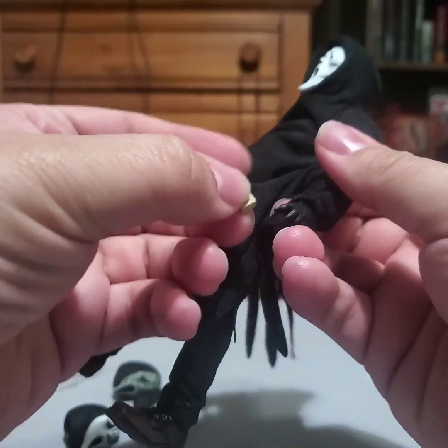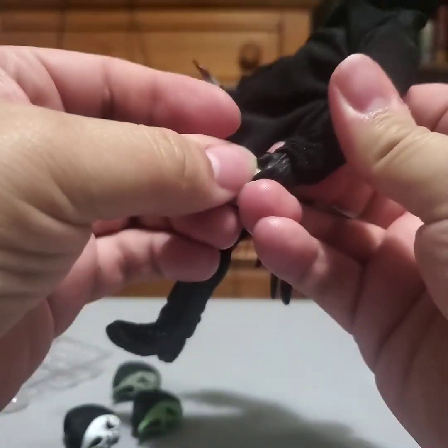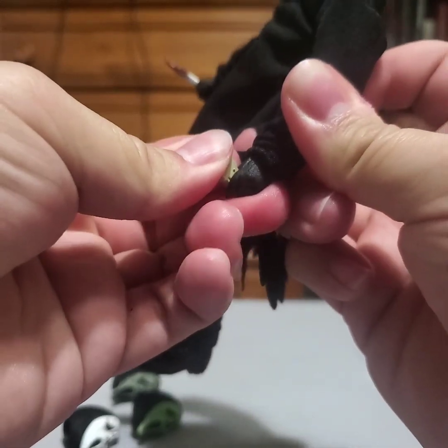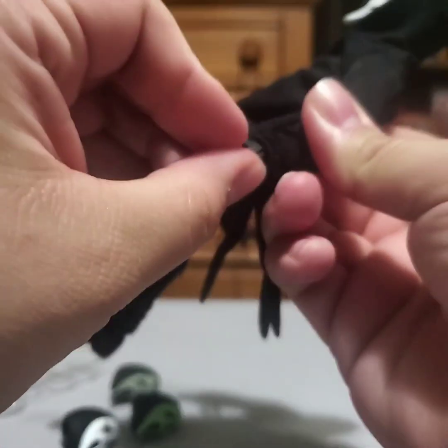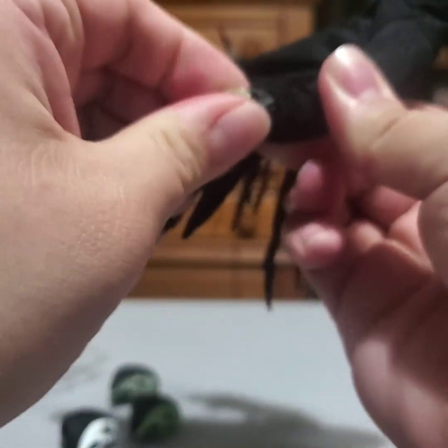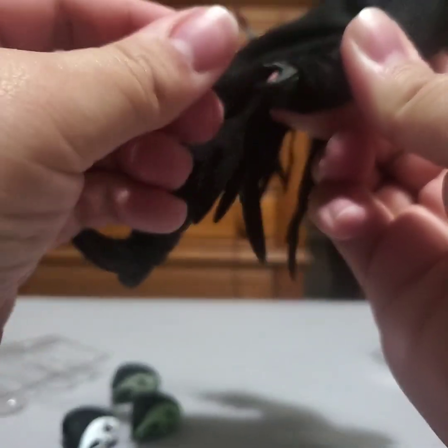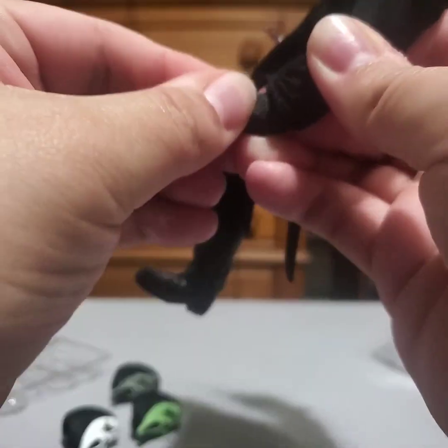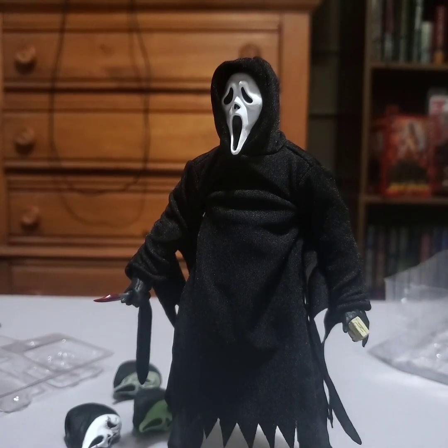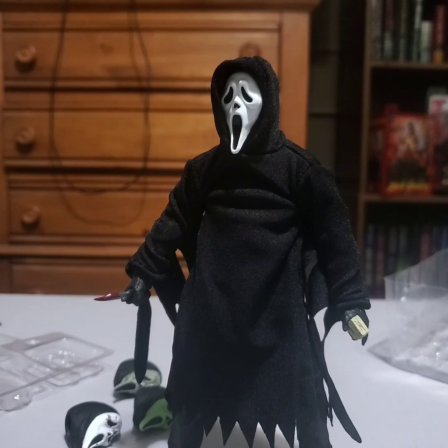Let's see if we can get the voice box in here. Will it go in this hand? Oh, maybe not. There we go. Yeah, I like it. I mean, this is great. The only thing I kind of think that he would need is a little cell phone, like one of those 90s cell phones that they have in the movie. But beyond that, this is a great figure.